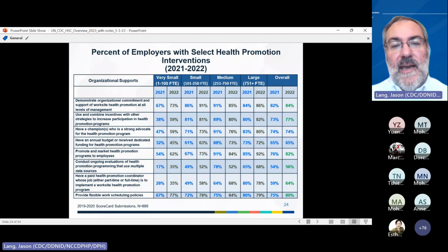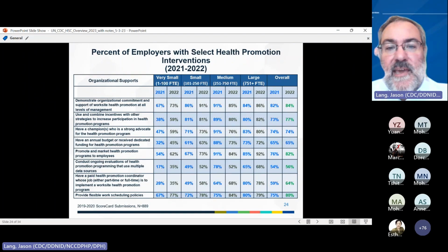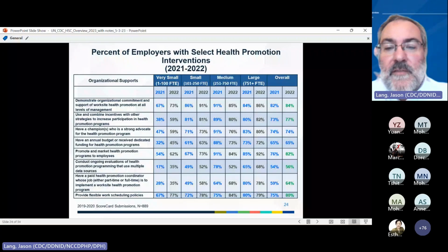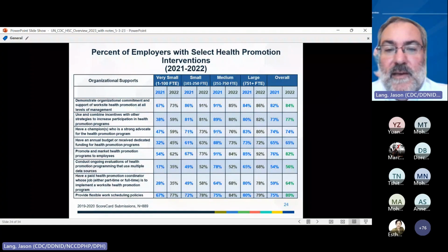Again, very busy slide. Do not focus on this. I just want to make a few key points here. Typically, what we see is the larger organization that you are, the more and higher uptake of all strategies we see in the scorecard. And that's represented well on this slide.